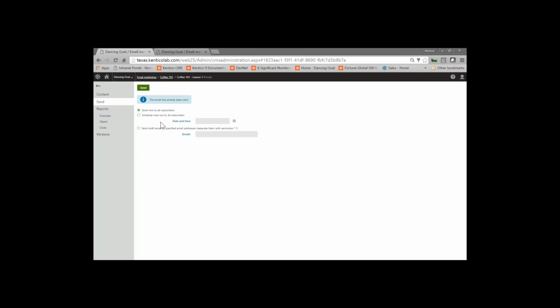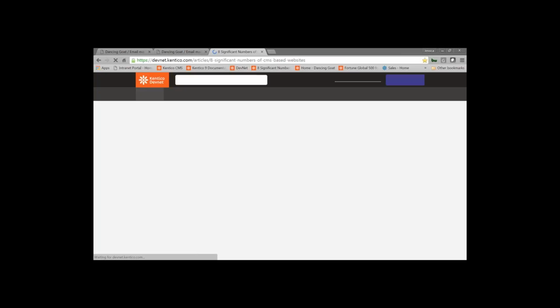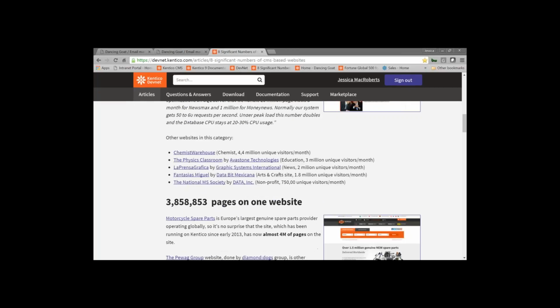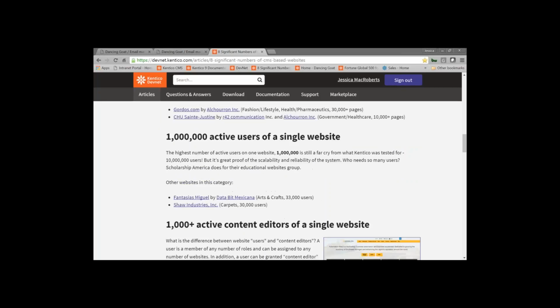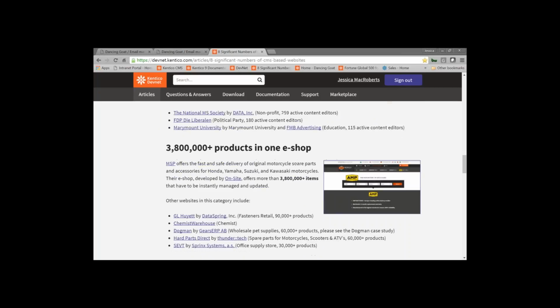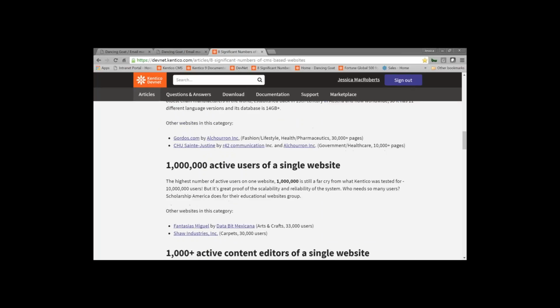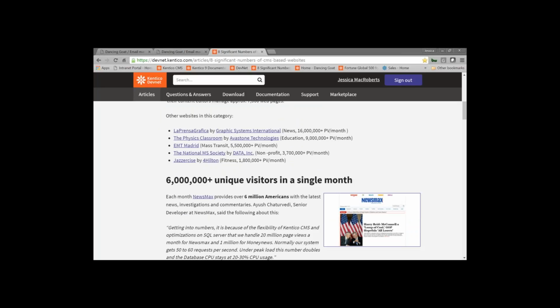Do you have any clients who are using this for high volume campaigns? I know that we have a number of clients that are using it. I'm not sure as far as numbers are concerned. I have my significant numbers here: CMS-based websites, features on one website, activity, users, content editors, products, 29 different languages. Yeah, I'm not sure. I don't know if we have any of that actual reporting. I can look into it and see.